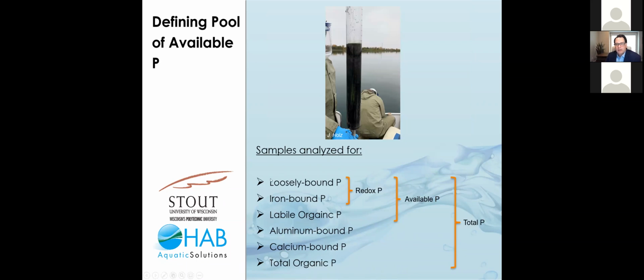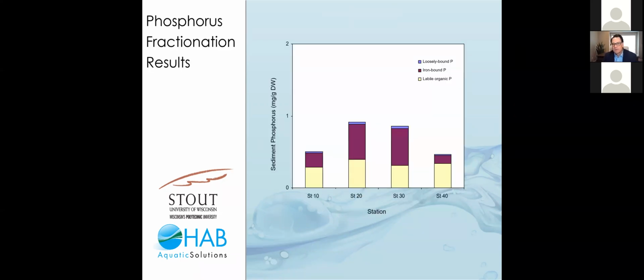Here's what the sediments were analyzed for. Again, just reviewing, this is the redox P. You throw in the labile fraction of the organic, that's the available. You add all these together, and that's where you're getting the total. This is what he found at the 4 different stations. The purple is the loosely bound or already dissolved. The portion that is in the iron-bound form, and then the portion of the organic that is also available for release. So you can see there was some variation across the different sites. That's mainly because the cores were taken at different depths. You can see there's a high percentage of iron-bound phosphorus in the available pool.